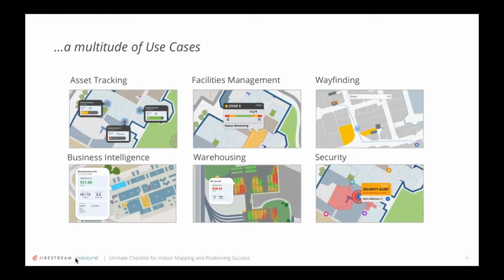Sure, and thank you so much, Chris, for this great introduction. Also, welcome from my side. What you just said is, the great thing about indoor mapping and indoor positioning is that it can fulfill a lot of use cases. Think about the digital mapping and indoor positioning part as really your base layer for a lot of use cases. So going from asset tracking, knowing where things are, knowing where people are, over to facility management and wayfinding.